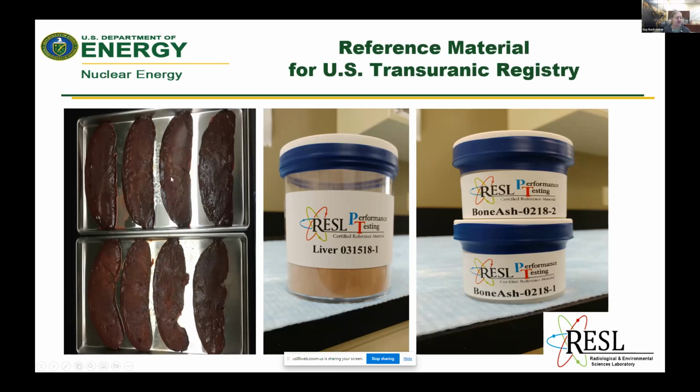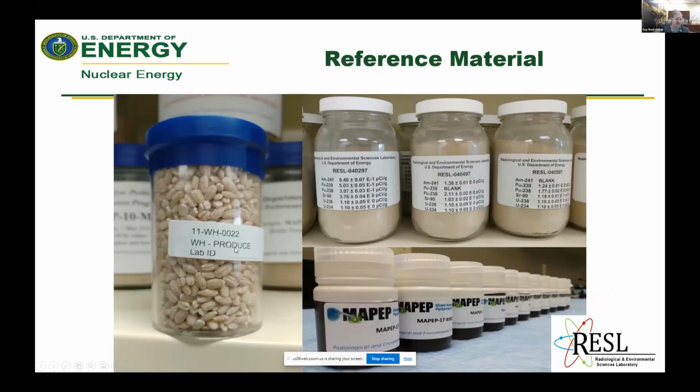I put some refractory type of plutoniums in it, and then they can take the liver powder and do what they need. Bone ash, that's another one. And of course, all other, just all kinds of stuff. Of course, all kinds of soils. This is some wheat seeds. This is a good one.